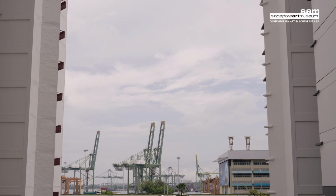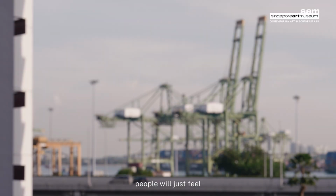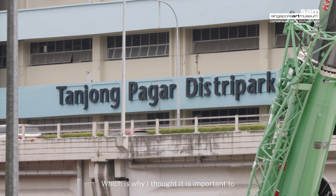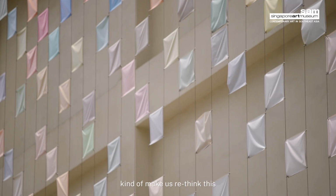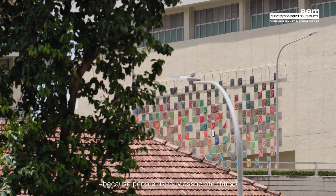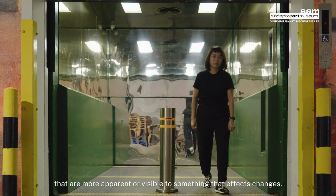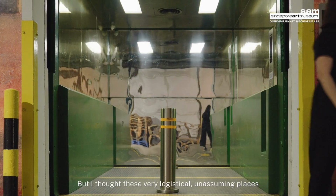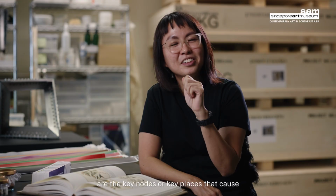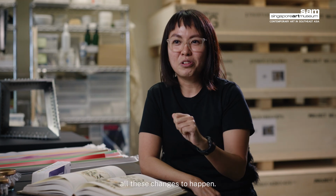to the present. I guess when you talk about a logistical node, people will just be like, it's just another warehouse or distribution center, which is why I thought it's important to make us rethink this, because people usually associate things that are more apparent and visible to something that effects change. But I thought, even these are very logistical, unassuming places. These are the key nodes or the key places that cause all these changes to happen.